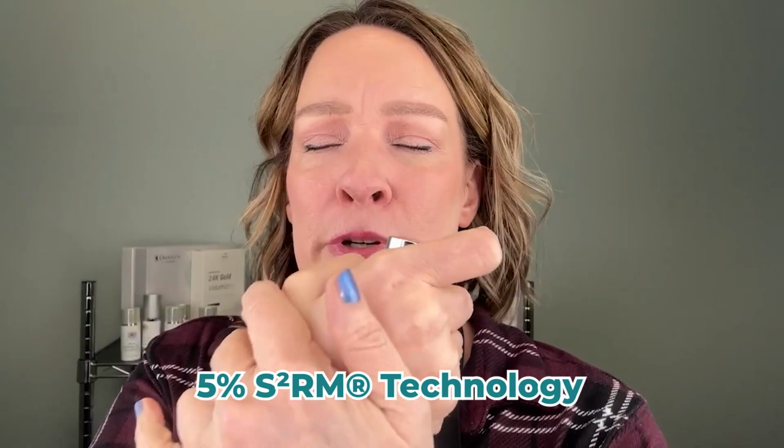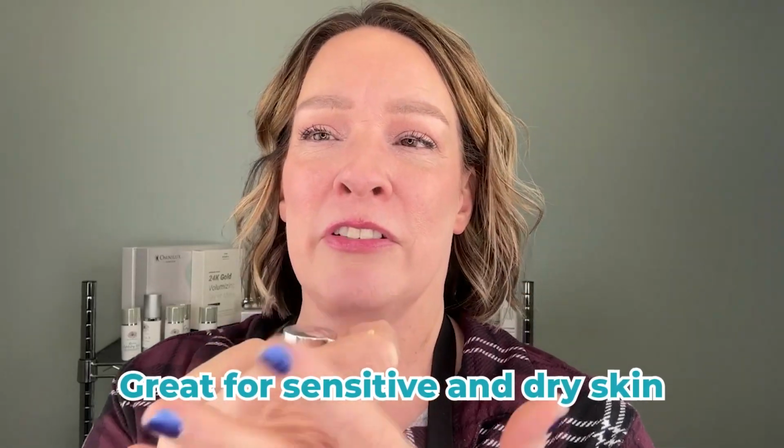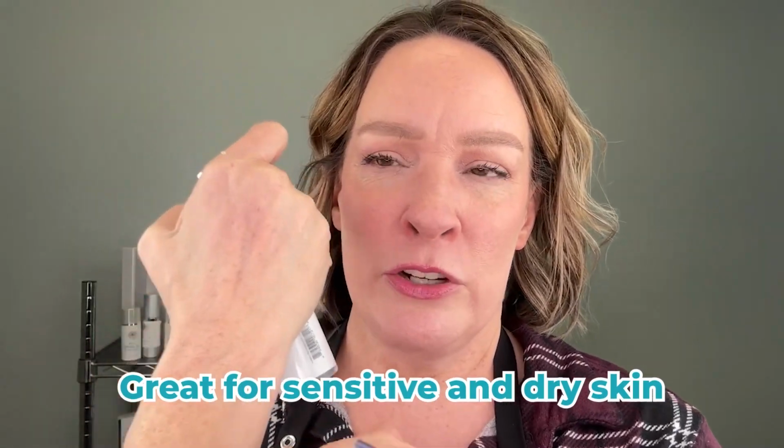This is a great introduction into really high-tech professional grade skincare. This has 5% of their S2RM technology, which is the stem cell-based technology, so you get a little taste of that skin-boosting stem cells. Really, I just love this line. It's great for sensitive and dry skins. And so that would be your morning routine. If you have a sunscreen you love, you would put this on afterwards at the very end.